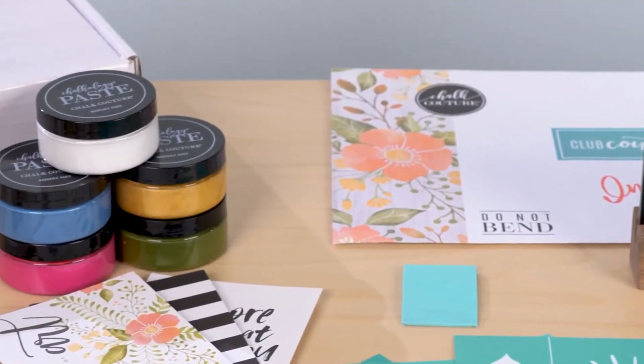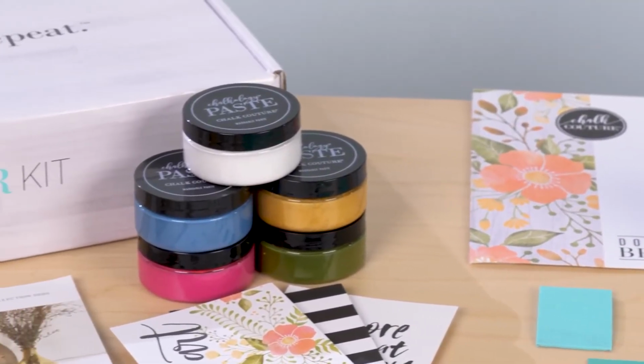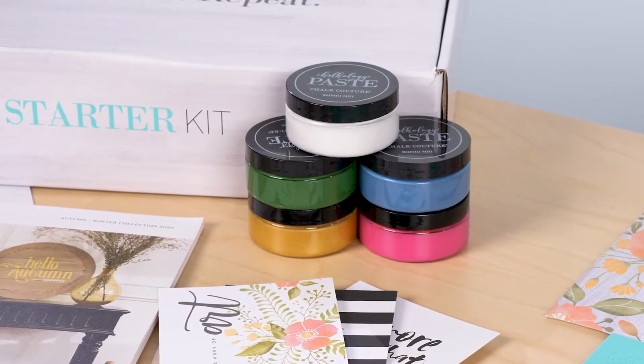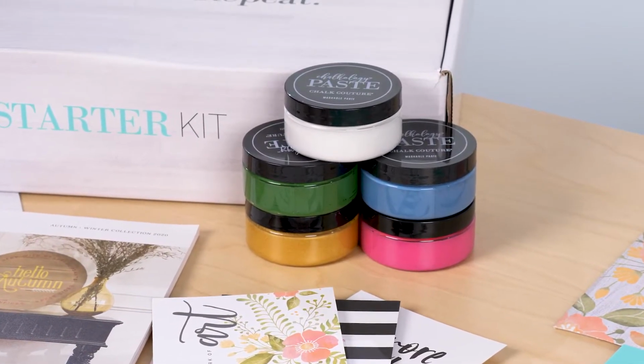There are 5 3-ounce jars of our washable, wonderful Chalkology Paste with raspberry sorbet and colonial blue newly added to complement our classic bright white, meadow, and that yummy shimmer harvest. These colors are perfect for that springtime we all hope is just around the corner.